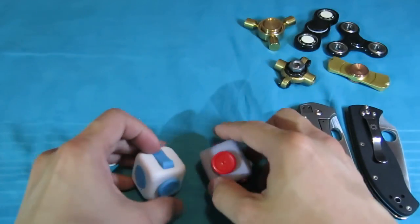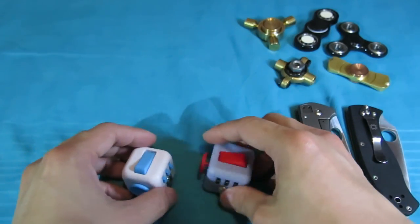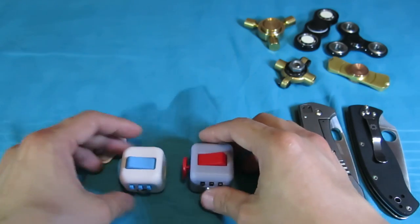Well, that's about it, guys. I hope I have covered all the differences between the 2 cubes. If there's anything you felt that I left out, please let me know in the comment section below.